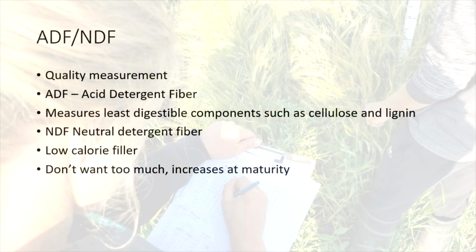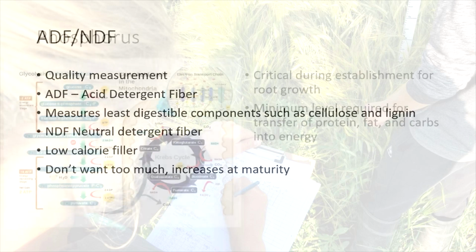ADF and NDF aren't really reported in the results, but they're just two measures of different things in that silage. So the ADF is the acid detergent fiber, and that's looking at the cellulose and lignin that aren't going to be digestible and are going to have to pass through. So you obviously don't want too much of that in your silage. And NDF is neutral detergent fiber, and that's just kind of like another filler.